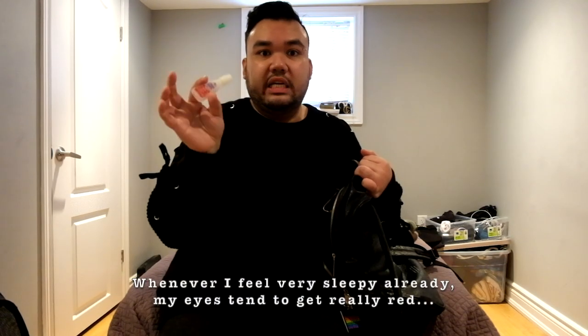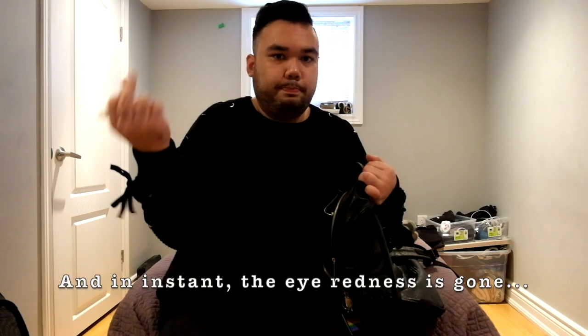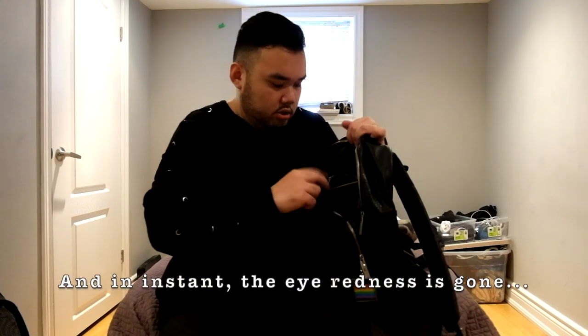So in the middle zipper, I have here this Clear Eyes redness relief. Yeah, because during the night, pag antok na ako, besh, nilalagay ko to sa eyes ko so that it won't be red na, kasi pag antok, di ba parang red na yung eyes. So this is a redness relief, so it's really good. Tapos in an instant, pumuti na yung mata, bish.